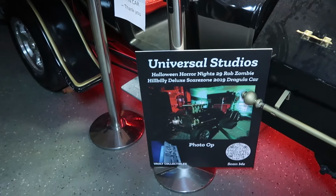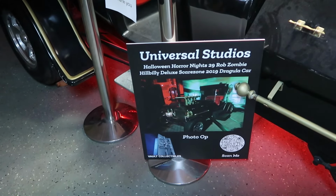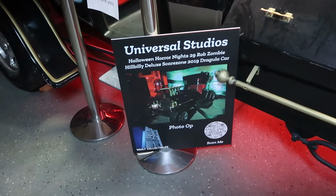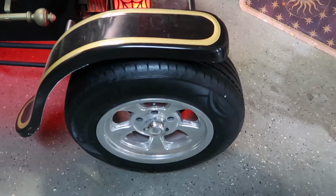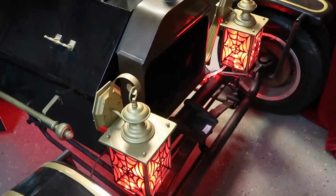Let's see what we got. Universal Studios Halloween Horror Nights 29. This is the Rob Zombie Hillbilly Deluxe Scare Zone Dragula car. And this was the exact photo op, and it shows you where this was used. But how crazy cool is this? Still with the tires, the rims, the lights, and everything still work.